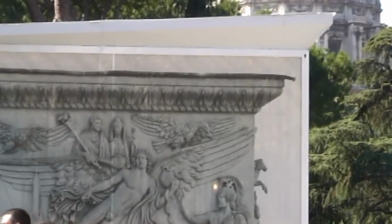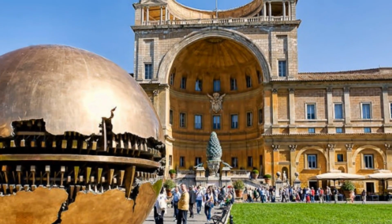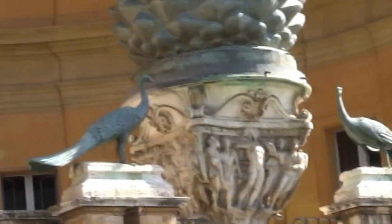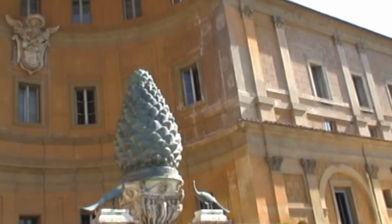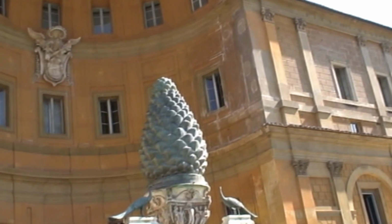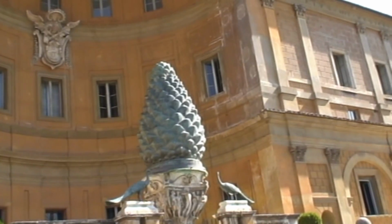As we enter the Pinecone Courtyard, the first thing that catches your eyes in the middle of the courtyard is a modern bronze sculpture named Sphere Within a Sphere, that was placed here in the 1990s. The beautiful Pinecone Courtyard is named after the huge bronze pine cone installed in a large exedra built by Piero Ligorio. The pine cone is an ancient fountain that was discovered near the Pantheon and came from the top of Hadrian's mausoleum. Water used to flow out of the scales.